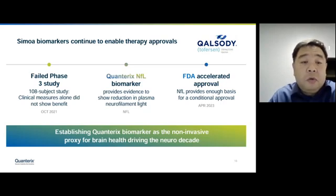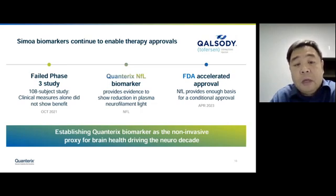And then Biogen chose to partner with Quanterix and use NFL as the biomarker, to provide evidence to see the reduction of NFL in the plasma. And this actually greatly helped their trial submission and led to the FDA accelerated approval of this drug for ALS treatment in April 2023. So this is a great example to show that using ultrasensitive biomarker testing and blood-based biomarkers, our Simoa technology really can support the drug discoveries.